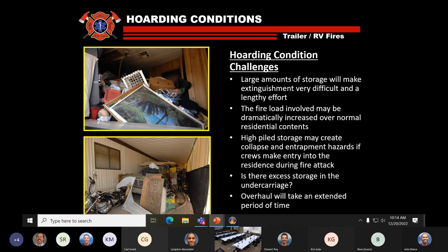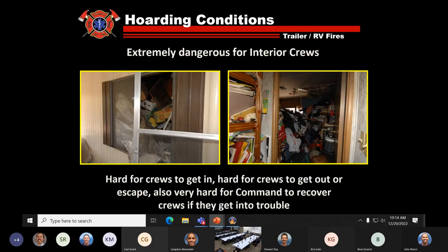So just understand that anytime we have hoarding conditions with high pallet storage, you have problems of entrapment with our folks. You also can have, once again, storage in the undercarriage we talked about, and overhaul can take a tremendous amount of time, and the fire load is very significant. You can see just some of the pictures here of a trailer that Mesa had a while back. You can just look through there, you're not coming out that window or door if something goes wrong.